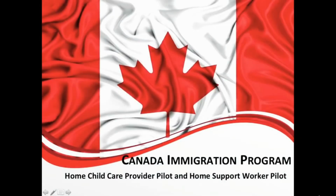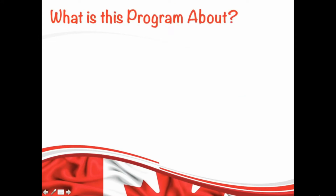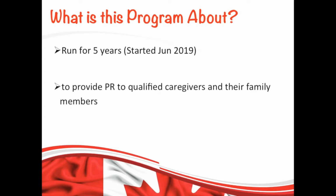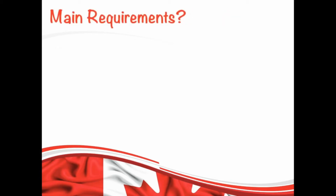Okay, let's first understand what this program is. So basically, this program was launched in June 2019 and it will run for 5 years. And guys, the purpose of this program is to provide PR to qualified caregivers and their family members. So guys, if you live in Canada or outside of Canada, you can apply to this program if you meet the requirements. Now let's talk about the requirements for this program.